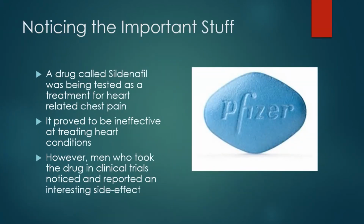Okay. I'm going to skim over this stuff because we're running out of time. Does anybody know this fun story? So Pfizer was testing a drug called sildenafil to try to treat heart pain. And it didn't really work that well for heart pain. But it turned out to be very effective at another condition. It is marketed today as Viagra. You might be familiar with that one. It's Pfizer's blockbuster drug.